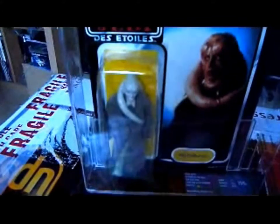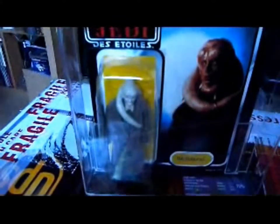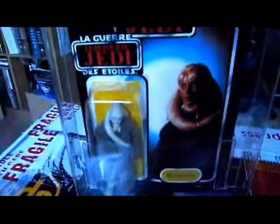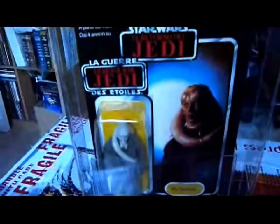Excellent figure. This was one of the best figures from back in the day, 1983. Really looks great. Has green lining on the inside of the coat, and you know, wasn't too expensive, so there you go.